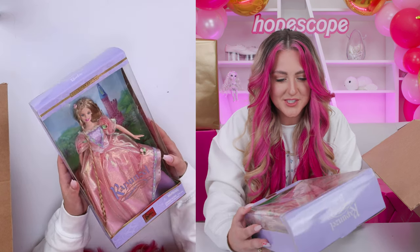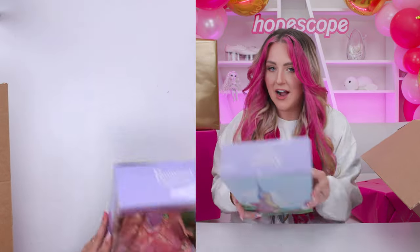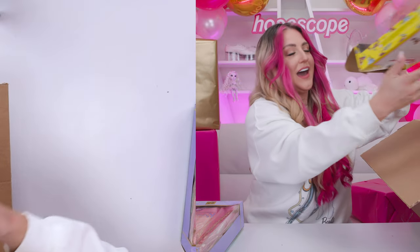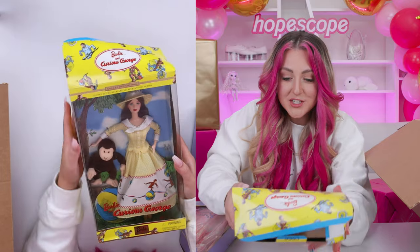2001 Rapunzel Barbie. She's so cute. Oh my gosh. I don't think I ever had any Rapunzel doll. I always really, really wanted one. Okay, but next, this is gonna be a big part of a lot of your childhoods. I already know. We have Curious George Barbie. She's so pretty.